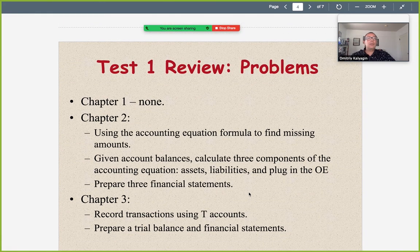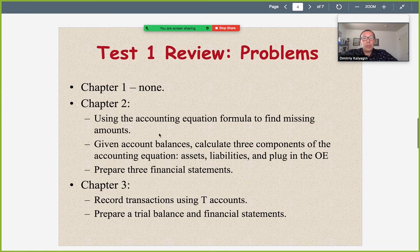So these are the types of problems you will have. Again, problems are the most important part of the test, as 2/3 of the points come from the problems. There were no problems in chapter 1. In chapter 2, we were learning how to analyze transactions using the column form, but I did not include the column form on the test. I will ask you to use the accounting equation formula to find missing amounts using simple equations. For example, I will give you assets, liabilities, revenues, drawing, and expenses, and I will ask you to find out what the drawing amount is. So you need to solve for an X.